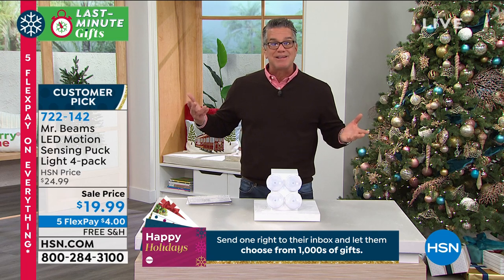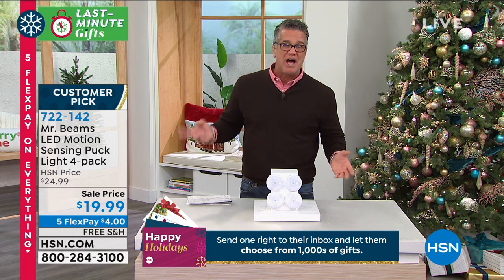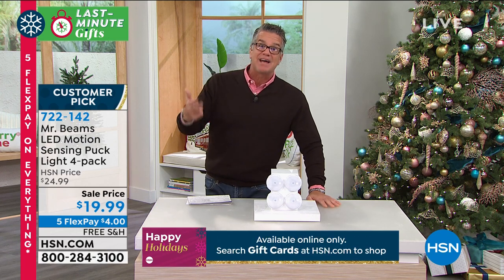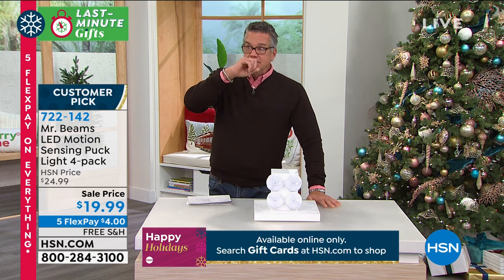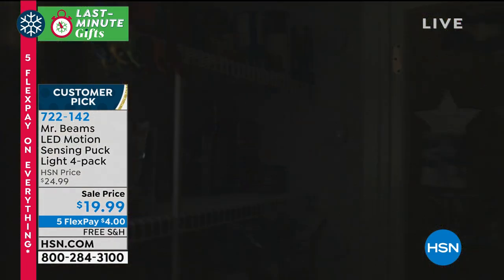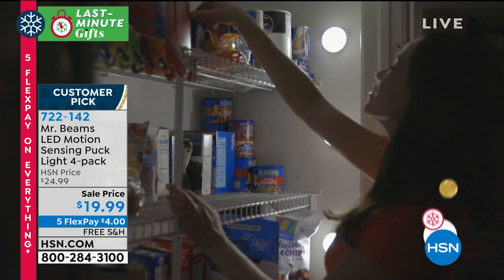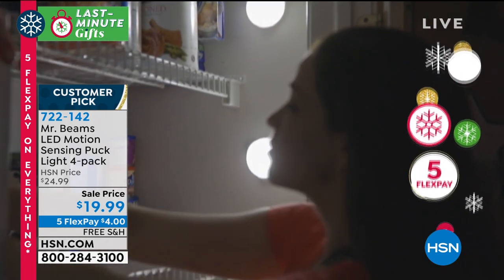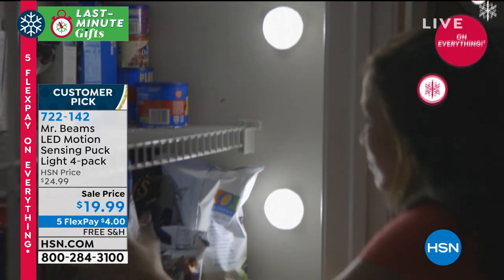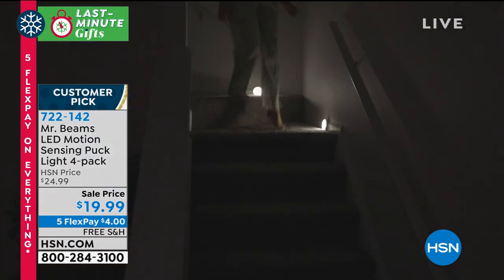These are rated to last anywhere between 1 and 2 years on one set of batteries, and that's tested with them going off 10 times a day or night. So they just sip battery power because they're LED. But you get a good amount of light. At 30 lumens, this is plenty enough light to be able to fill up a kitchen like we're doing right here, or as a flashlight.